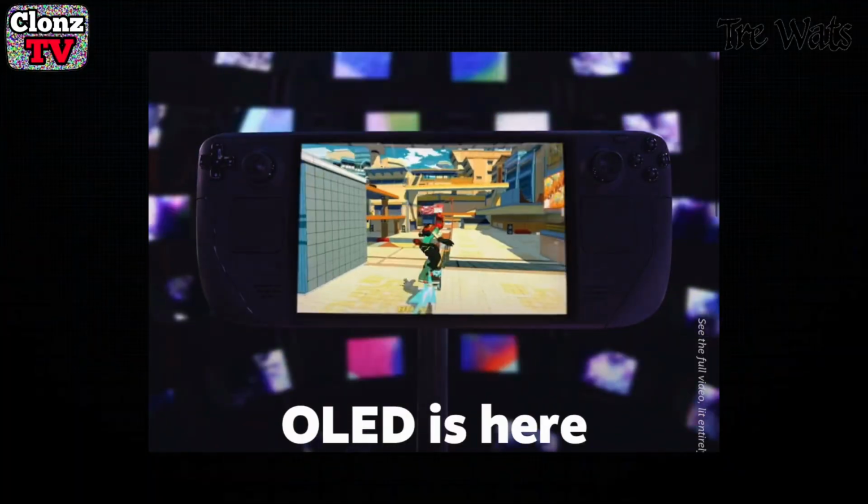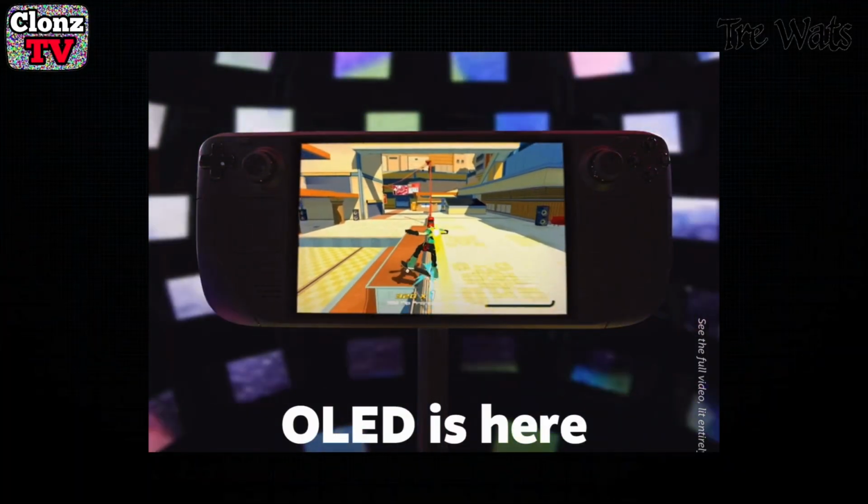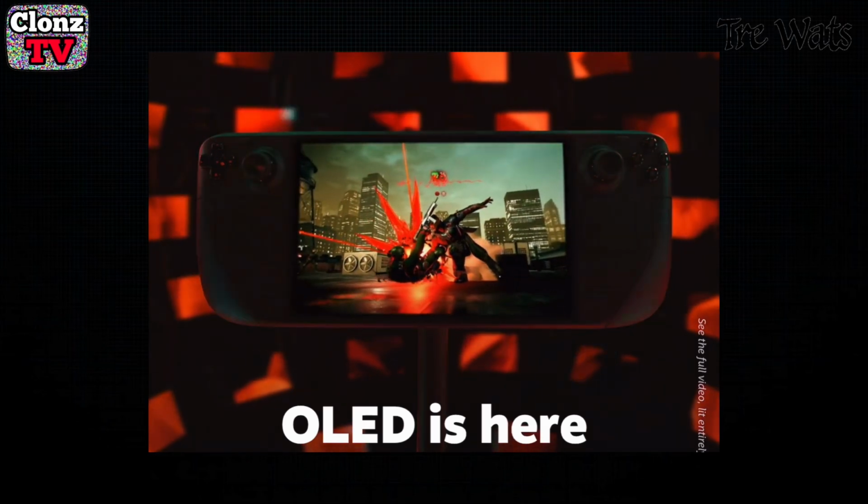And the Lenovo Legion Go, I love it, but there's some things about it. We're gonna talk about that. But let's focus on this, the Valve Steam Deck OLED.